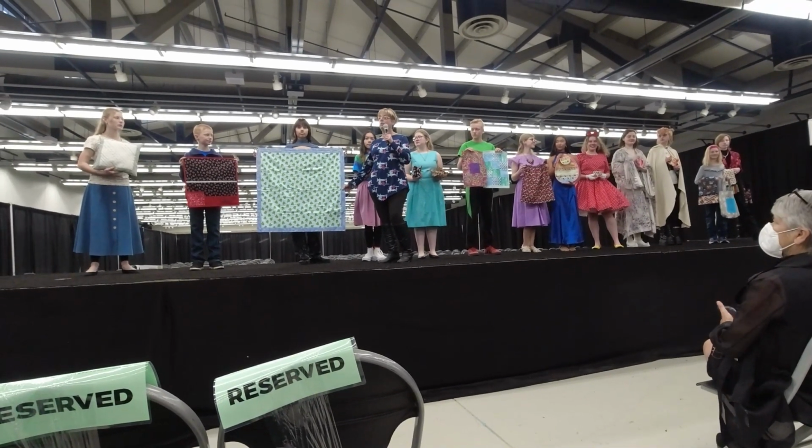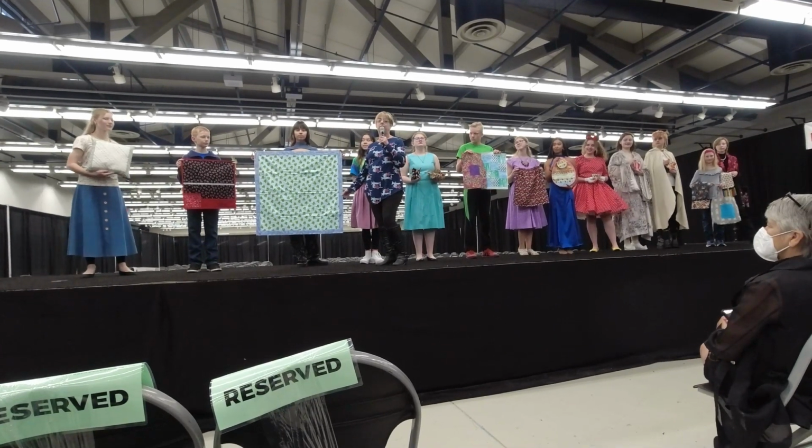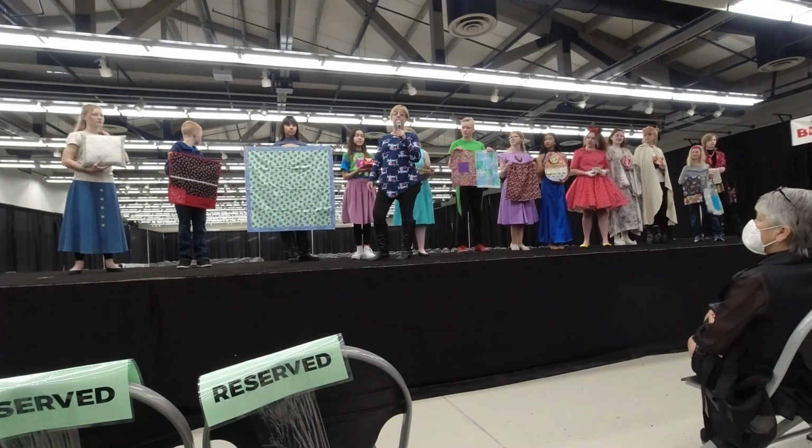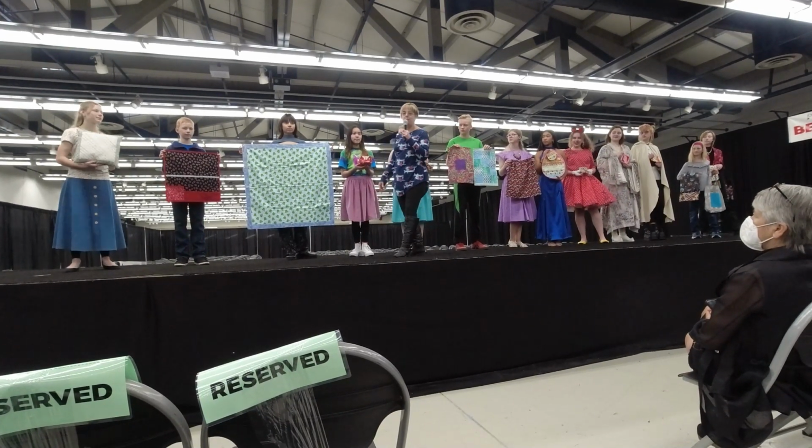It's a 30-40 blanket. You can find the instructions online. Just type in 30-40 blanket. Comes right up. Very easy to do. Most kids can do this in like 2 hours. Very fun to pick out the prints.